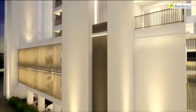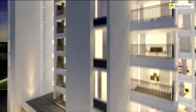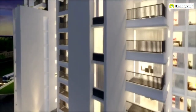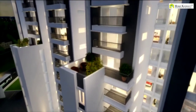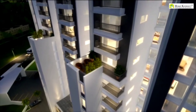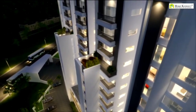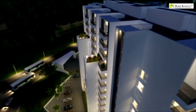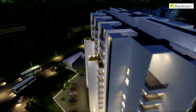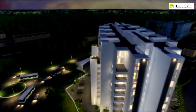Casagrand is set to surpass its previous standards of construction excellence with Monte Carlo, where every vantage point is more captivating than the other. Experience a lifestyle that sets you apart with unmatched, never-before-seen sophistication. Casagrand, Monte Carlo.